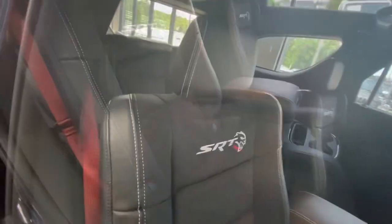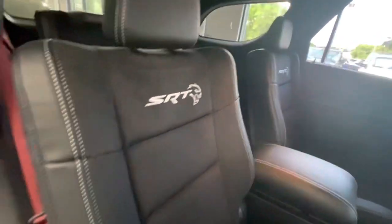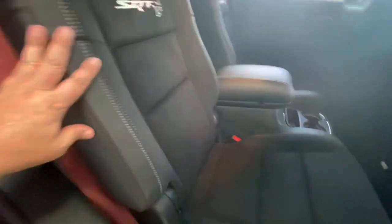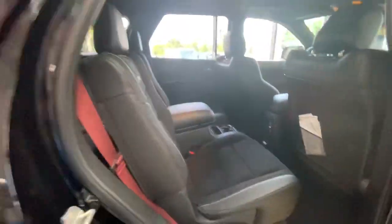Oh, looks so good. Look at this. Two Hellkitties in the back. Two Hellkitties in the front. The suede seats feel so good. I just love these. Oh my God. And it still has leather on the bolsters. Oh, it's gonna be so good.